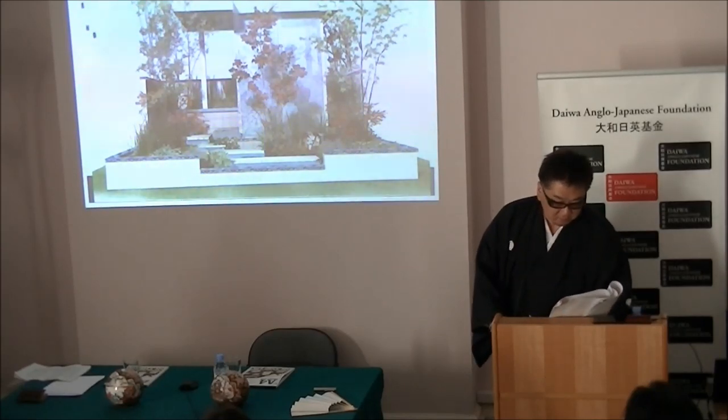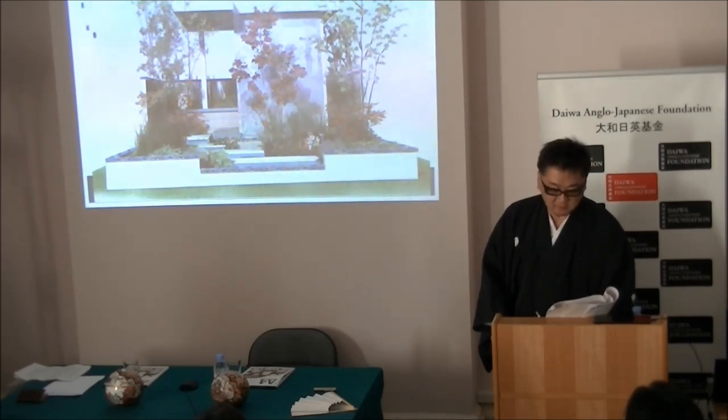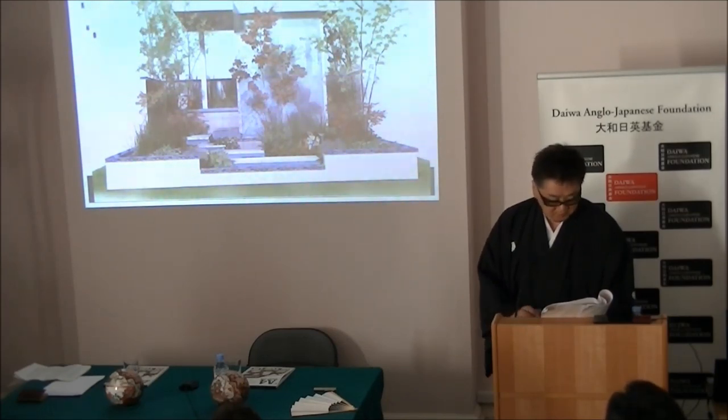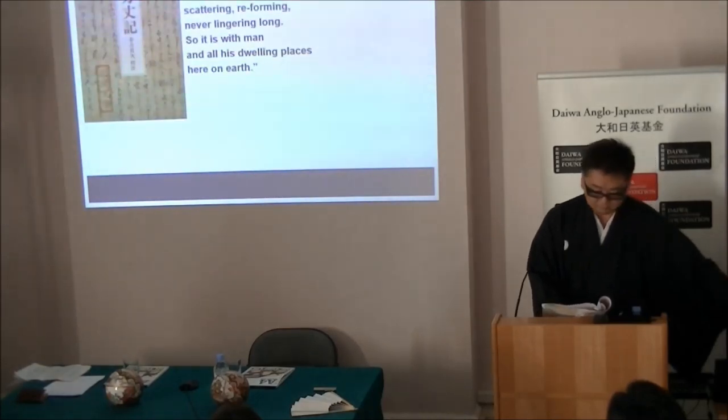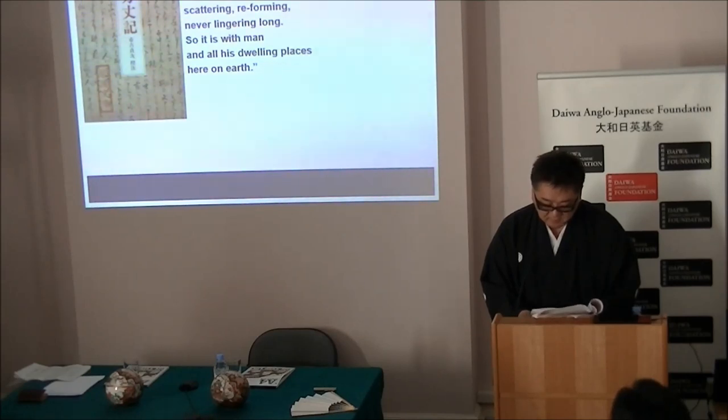What I spent the most time thinking about regarding this summer house is the use of water. I believe that water has an amazing ability to be enjoyed with all five senses. In this work, I also wanted to use water as an expression of time. There is a classic work of Japanese literature called the Hojoki. The beginning of this work expresses a very important set of values for the Japanese.